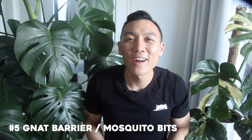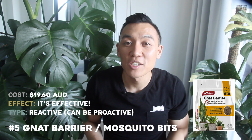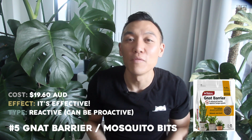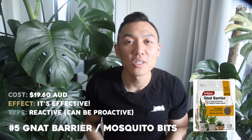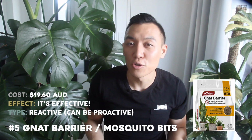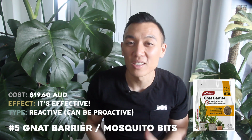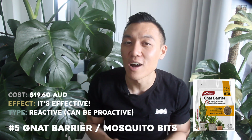Number 5, gnat barrier or mosquito bits. So I often find that you'll be using this as a reactive measure as opposed to proactive, but you can obviously use them for both. I purchased this from Bunnings for $19.60. However, I don't have the product here to show you because I've already consumed all of my product. And actually I won't be purchasing it anymore, but I'll tell you in a little bit more detail why.